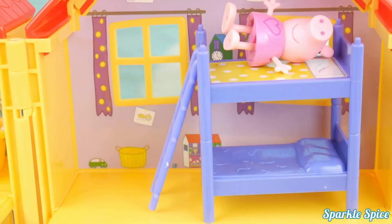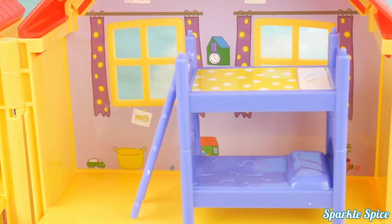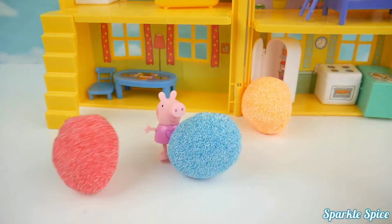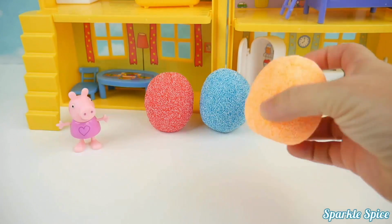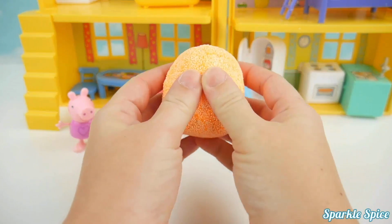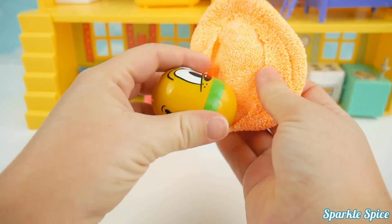Oh, rough day. It's time for bed. Whoa, what's all this shaking? Whoa, what's that? It's a bunch of surprise foam balls. Let's open one up and see what's inside. Okay. Oh, this foam is very stretchy.